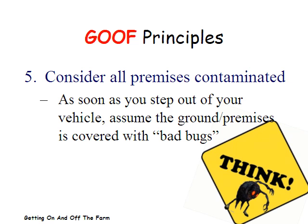Principle number 5 is something I think you should always consider, that when you enter an operation, there are bad bugs there on the ground and premises and that you will become contaminated, okay? So what I tell all of our students is consider all premises contaminated. There is no pristine premise. There is no pristine dairy farm. There is no pristine operation out there. And they all have bugs. They all have bacteria. They all have viruses. They all have pathogens that potentially can be carried off the operation. So the principle here is basically just think that when you enter an operation, you will become contaminated with something that potentially can leave that operation and be transported to another operation.